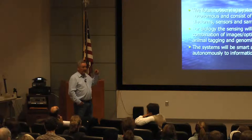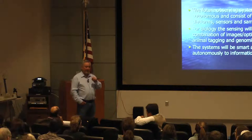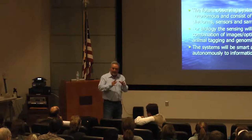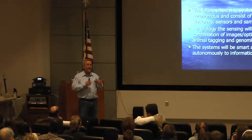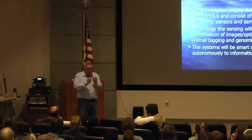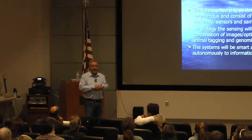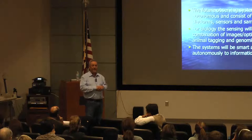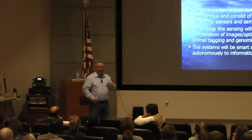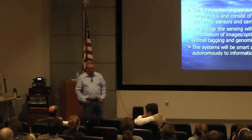So we're working with animal tagging folks so that the animals can tell us where the hotspots are. If you look at the average concentration of things, even in a productive area like Monterey, it can't support the biota that's there. There have to be places where things are concentrated, and the animals go there to feed. So we'd like to use the information from the animals to tell the robots to go there and find out what is special about those areas. So yes, we can, and they can actually communicate with each other too. With acoustic modems? Yep.